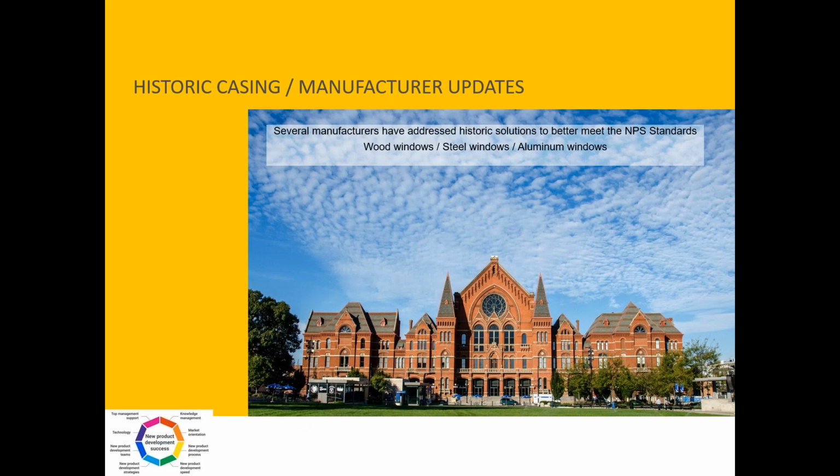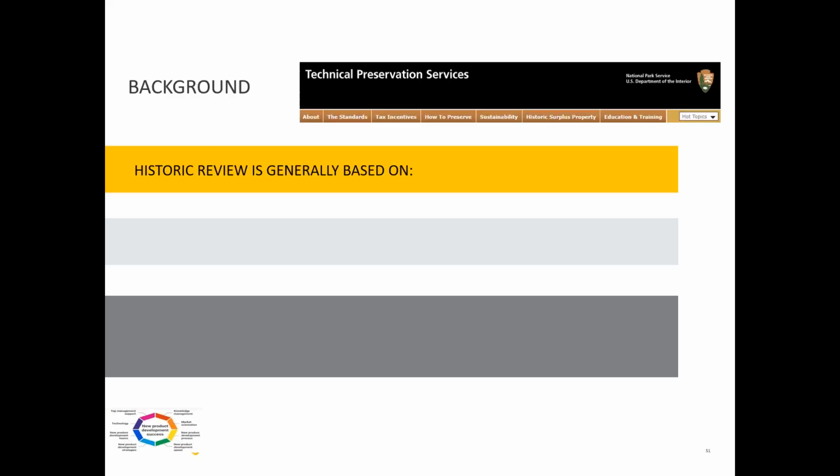Now, I want to take 2 minutes before questions and show some of the manufacturer's updates that I've been able to see that have addressed a lot of the National Park Service guidelines.